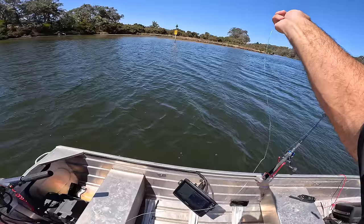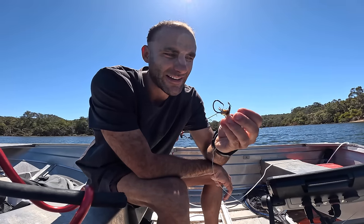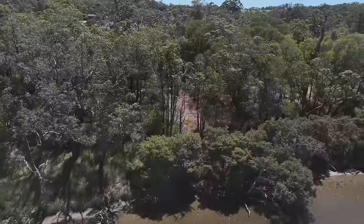Throw this bad boy out. Literally in there for 30 seconds and we got cleaned up. They're like piranhas here, man. It's probably a little bream, a little trumpeters too. Very quiet. Don't worry, we'll find them.